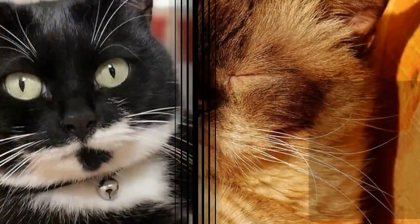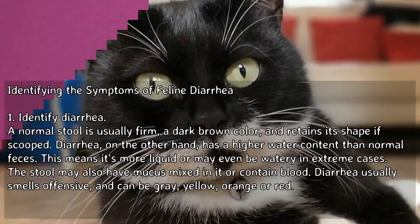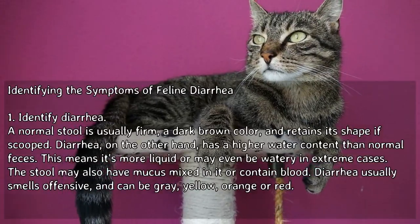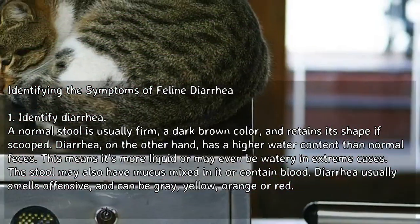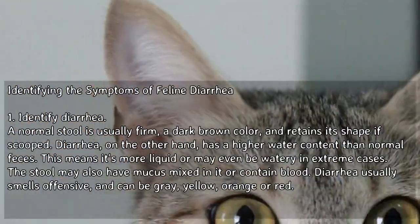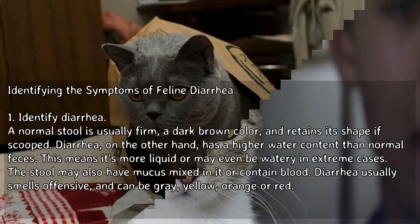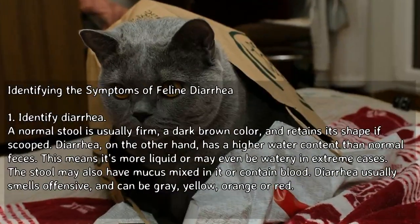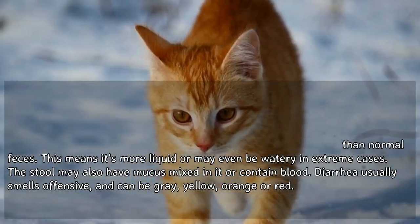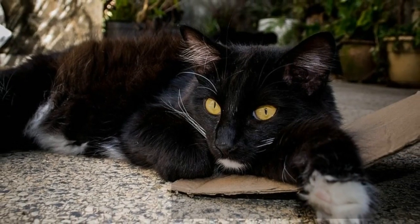Method 1. Identifying the symptoms of feline diarrhea. 1. Identify diarrhea. A normal stool is usually firm, a dark brown color, and retains its shape if scooped. Diarrhea, on the other hand, has a higher water content than normal feces. This means it's more liquid or may even be watery in extreme cases. The stool may also have mucus mixed in it or contain blood. Diarrhea usually smells offensive, and can be gray, yellow, orange or red.